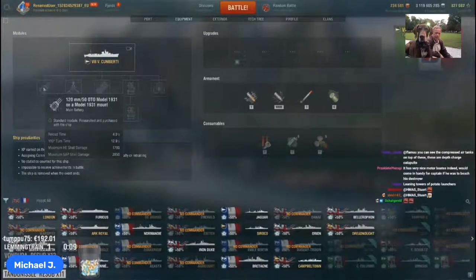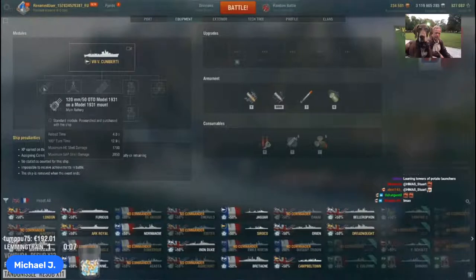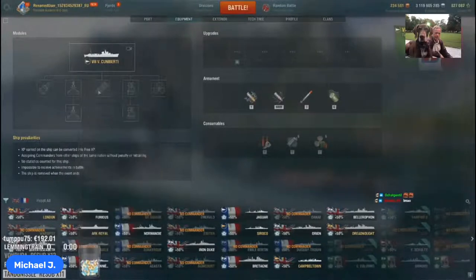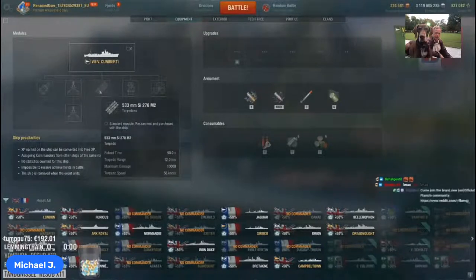120mm 1931 guns. 4 second reload. 2850. Okay. 16.7k health. With no heal or anything, we do get speed boost now. It looks like it's a special speed boost as well. This is going to be interesting.